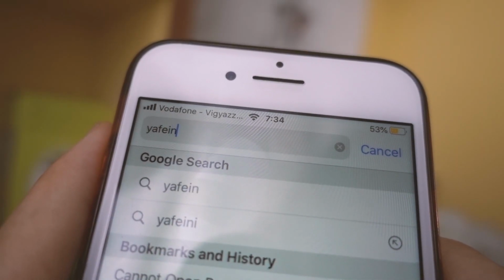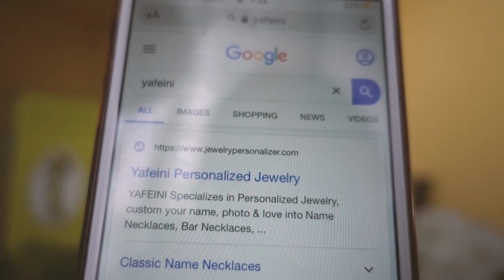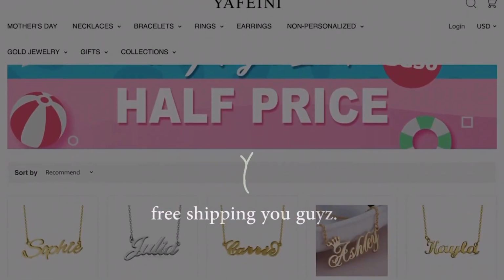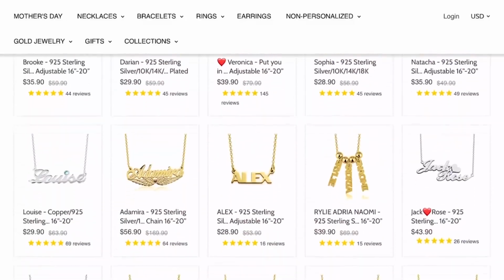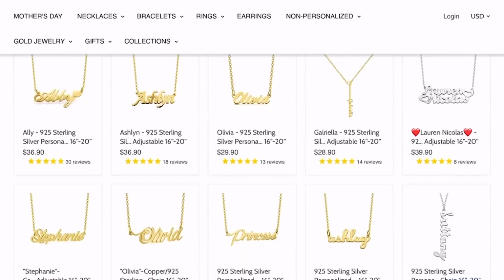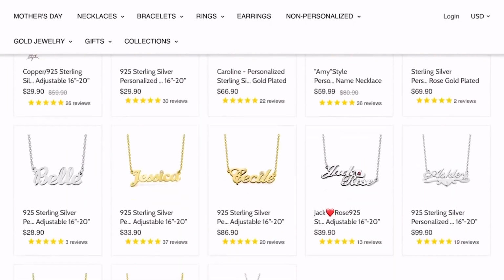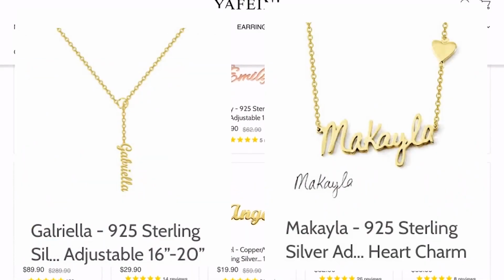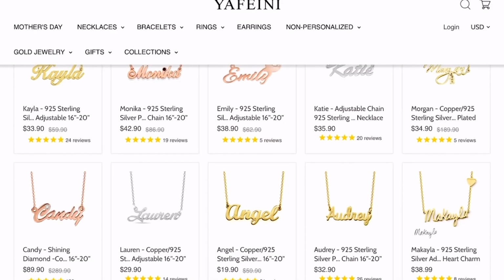So let us rewind to when I first saw the website. I was greeted by the statement, free shipping on all orders, which is something I love. And then there was lots and lots of options. It was a hard choice. All of them were so affordable, all of them so pretty, but in the end, I was debating between this one and that one. And in the end, I chose this one.